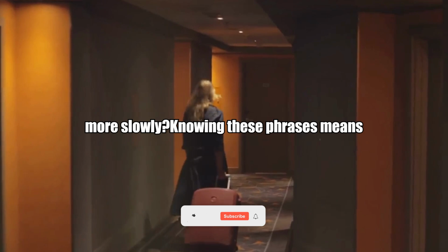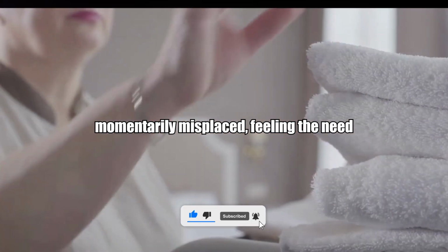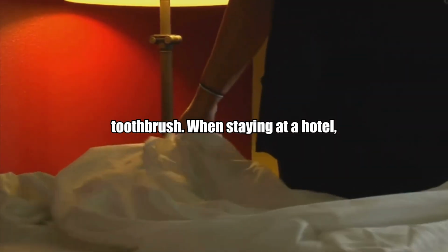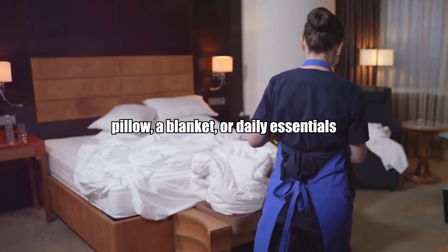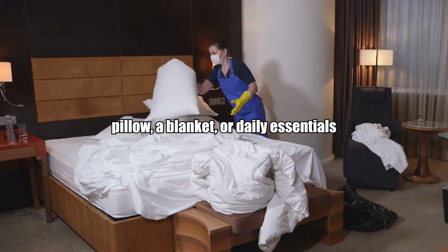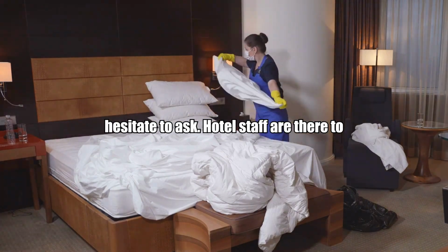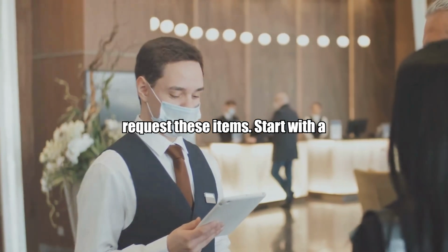Knowing these phrases means you'll never get lost, just maybe momentarily misplaced, feeling the need for an extra towel, or maybe a toothbrush. When staying at a hotel, you might find yourself needing a few extra items to make your stay more comfortable. Whether it's an extra pillow, a blanket, or daily essentials like a toothbrush or shampoo, don't hesitate to ask. Hotel staff are there to help you. Here's how you can politely request these items.